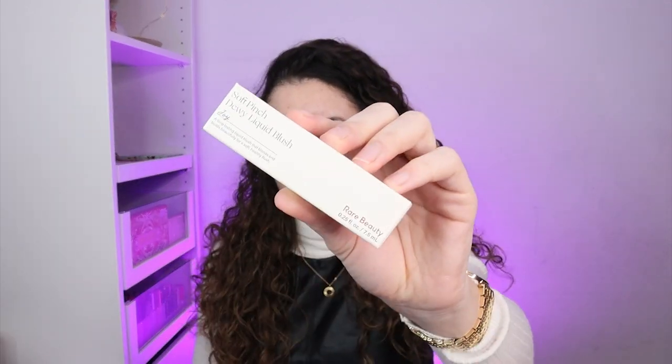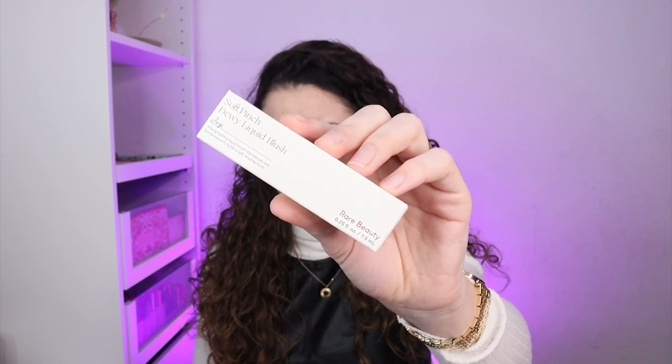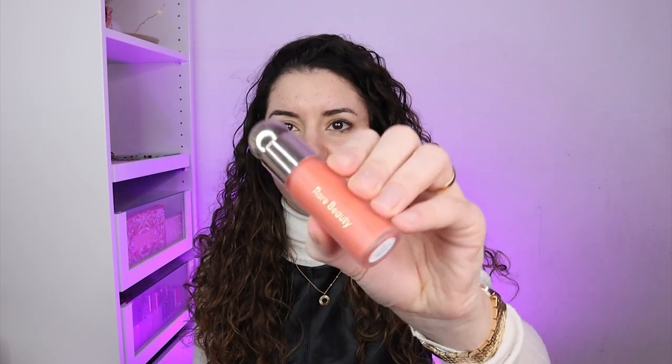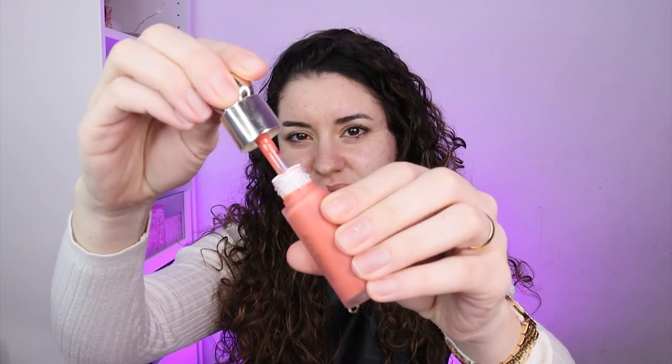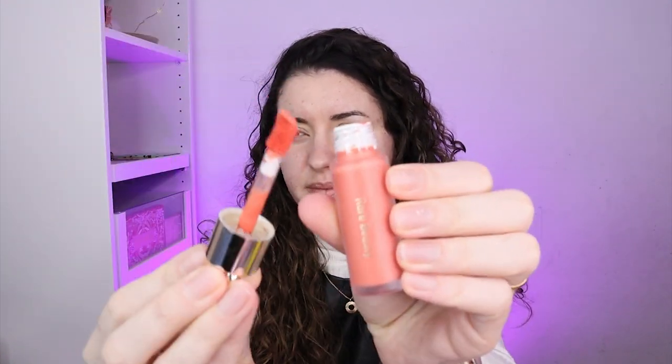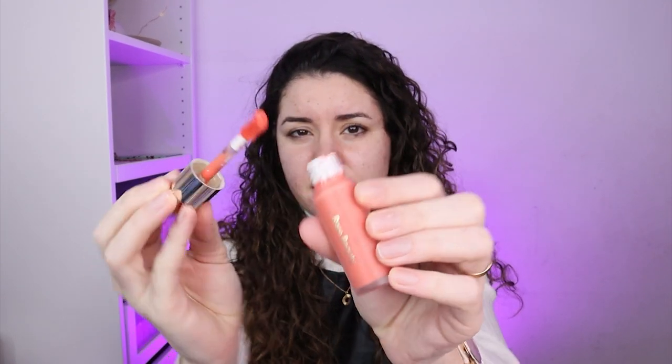And other things I bought, again out of stock everywhere. Oh my god, Jesus. This is the Rare Beauty liquid blush. I bought the shade Joy. The packaging is very beautiful. I love it. I used this one time. You see the applicator, it's very big. You see, it's a very beautiful blush, and I want to buy another color.